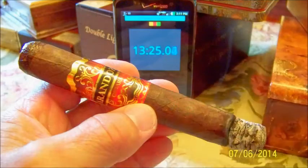So I'm going to let it settle down for a minute and let's see how we go from here with Arandoza Red Label Toro. About 3/4 of an inch in. Definitely showing some full-bodiedness already. I would call it full-bodied right now. It's very high medium to full-bodied. So I would call it full-bodied. You can actually start to feel the Ligero at this point.